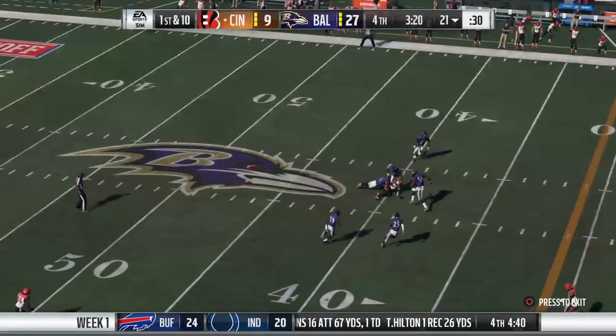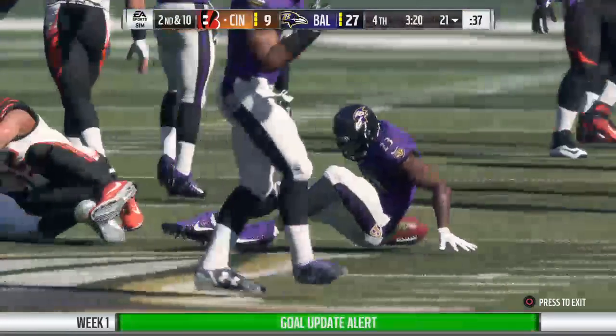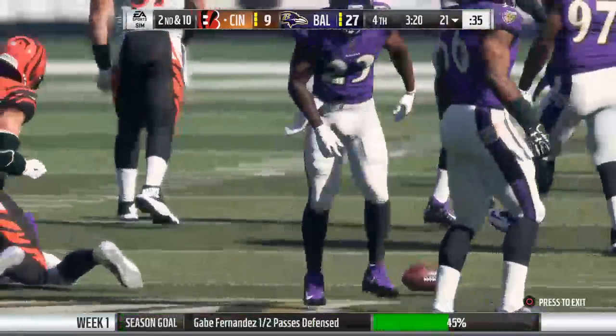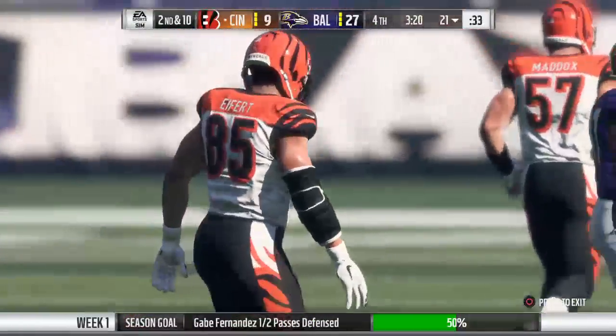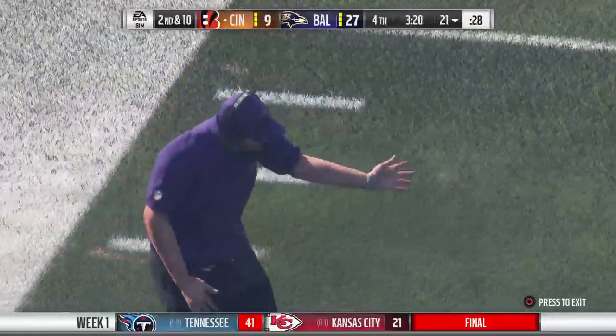And Dalton to throw. And it pops free. The collision there jarred the ball loose and brings up second down. You get a tight end like this, and you know he's used to dishing out punishment, but here, he's one that has to absorb the contact, and as a result, unable to hold on to the football.